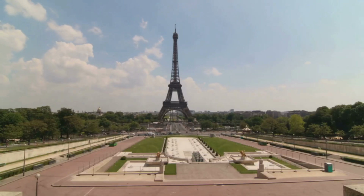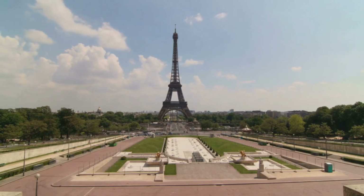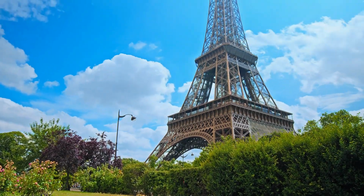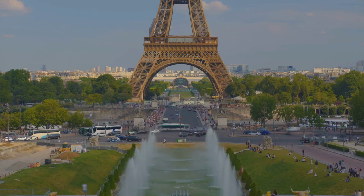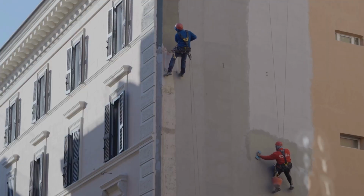The Eiffel Tower was rapidly transforming from a daring concept into a tangible reality, destined to become a timeless legend and an iconic symbol of Paris. Building the Eiffel Tower was a feat of 19th century engineering, completed in just over 2 years. Led by Gustave Eiffel, around 300 workers assembled the massive iron puzzle, braving heights and weather.